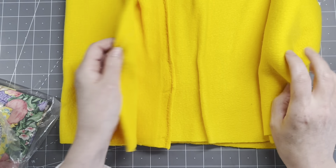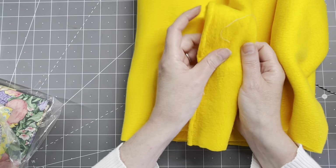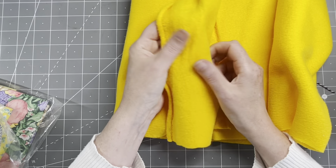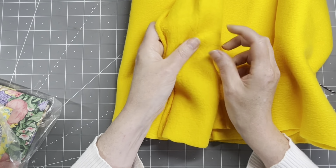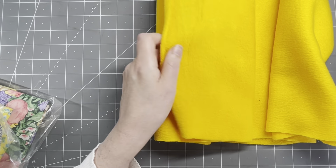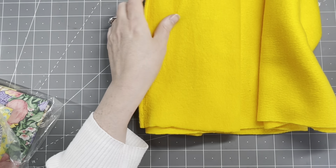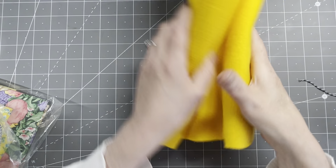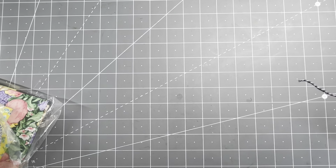Now you could probably make, oh, it's very woolly. I don't know, Easter eggs or bunnies with this if you were a seamstress. I am not. But how about a journal cover for Easter? I think it's cool. And hey, I have it, so why not use it one day? You never know.